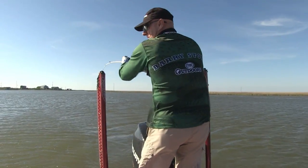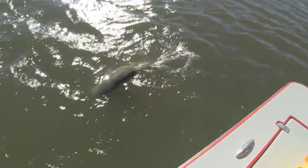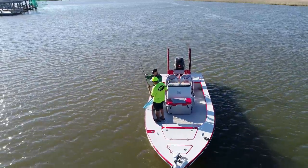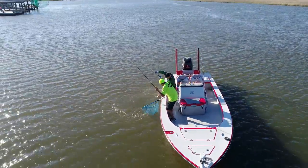I've moved to the back of the boat. We've got the Motor Guide Xi5 up there holding us into the current. It's holding us perfectly still. And that's what's really cool about this is I can walk my way around the boat and never have to worry about the boat losing its position.